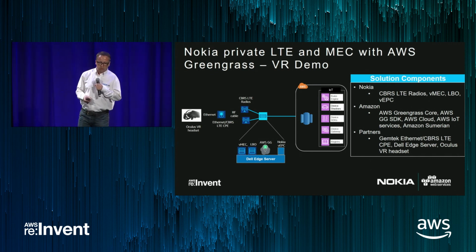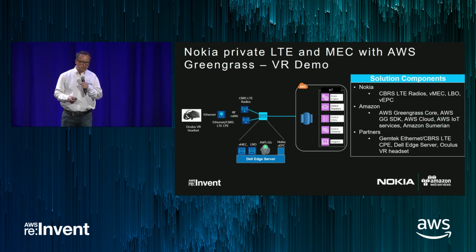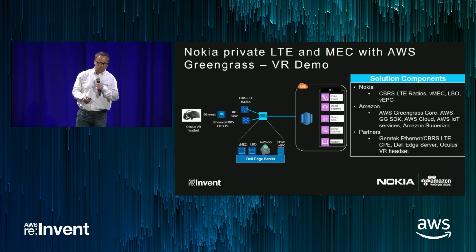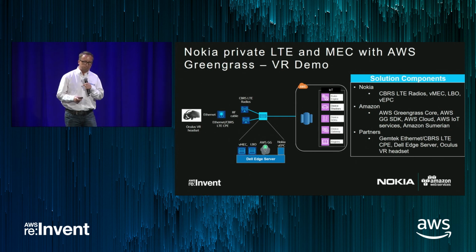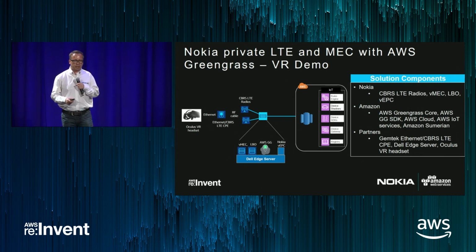On the left-hand side, you can see that we are using an Oculus VR headset, so this is a virtual reality demonstration. And this headset is connected to the internet through Citizens Broadband Radio Services, CBRS. So you heard already from John that now there are new wireless technologies coming. It is called private LTE.